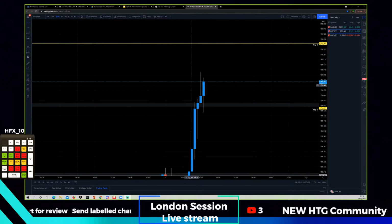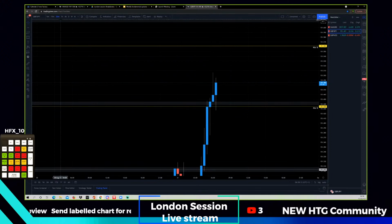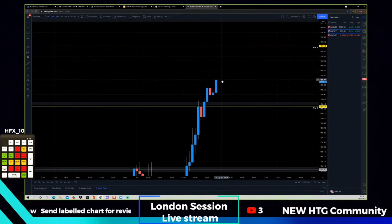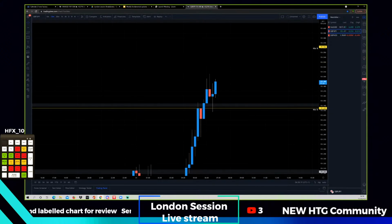Good morning, good morning. So it looks like we potentially have a move coming up over here on the 15-minute chart. A little bit of a breakdown, and there's only a couple of people here so far, but looking for an extension of this move. Obviously, we've had a bullish move up. Waiting for this 15-minute candle to close over here.